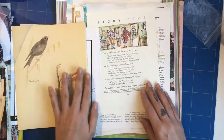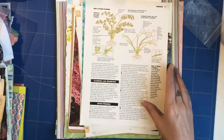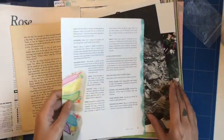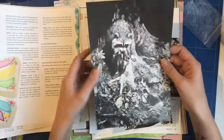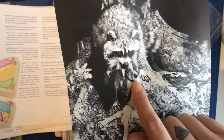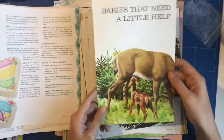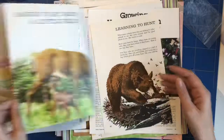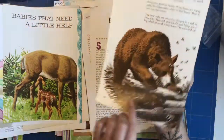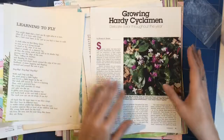Oh, the Edith Holden, they are just gorgeous. And look at them. Oh, I love it. Garden pages, more children's pages, keeps going and going. Ooh, look at him. What, did he catch something? See? Oh, that's nature. Oh, and the bear. Love the bears. I'm calling my husband a bear because he just is a bear.